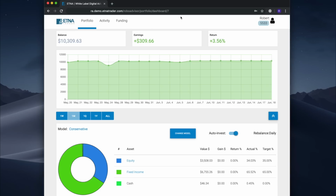Hi, in this video we're going to demonstrate ETNA robo-advisor. So our robo-advisor is a white label online platform for digital advisors, robo-advisory firms, and registered investment advisors. So let's go over the main advantages of robo-advisor, and then we're going to demonstrate the product and see how it actually works in real life.